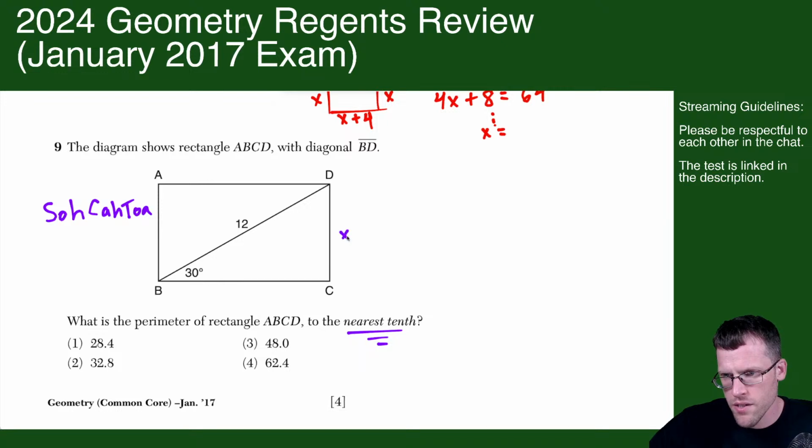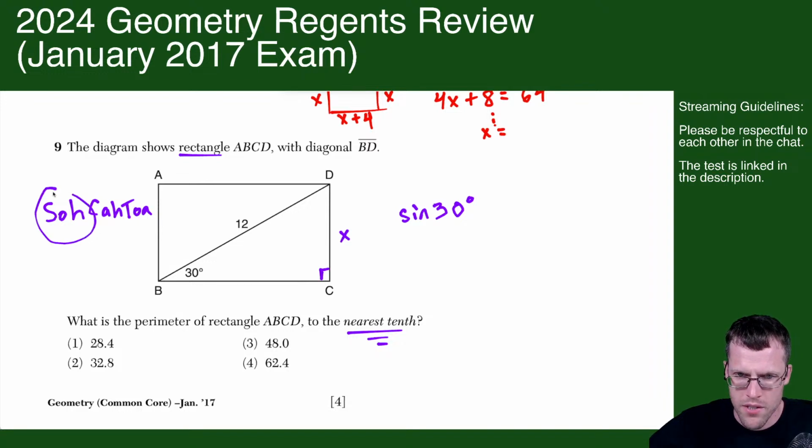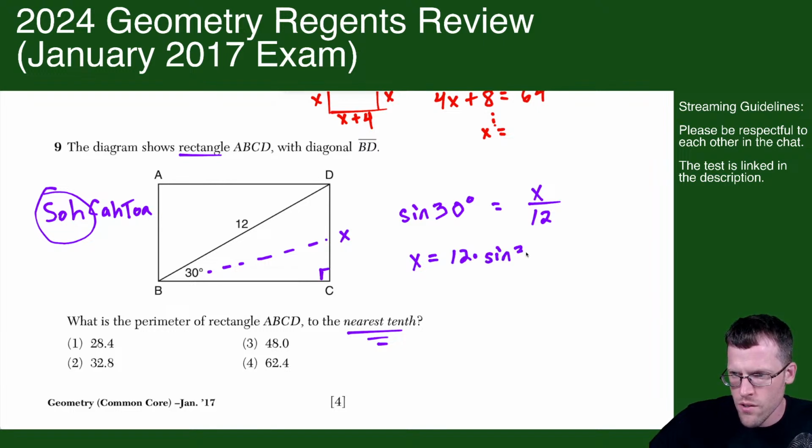And if I put an x here, I could say sine of 30, because this is a rectangle. This is a right angle, which means this is a right triangle. And sine is the ratio of the opposite side over the hypotenuse. So opposite of 30 is x over the hypotenuse, which is 12. So then x equals 12 times sine 30. And from here, sine of 30 is a half.